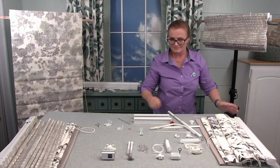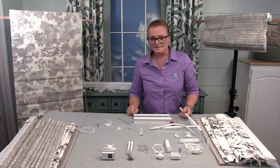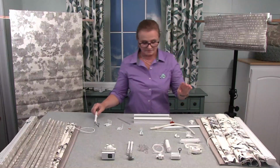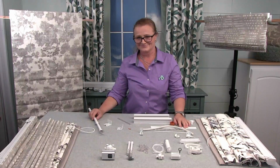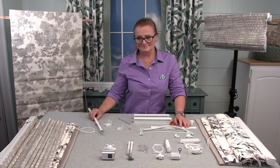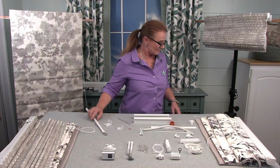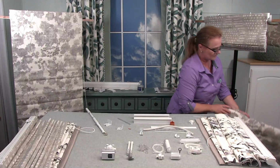Oh, and then, yes, there are some questions. Do all the brackets come with the kits? The kits are assembled with the bottom weight bar and the brackets. Okay. Yes. And then another question, can they be mounted to a board? Yes, they can. As a matter of fact, the one that I just took down is mounted to a board.